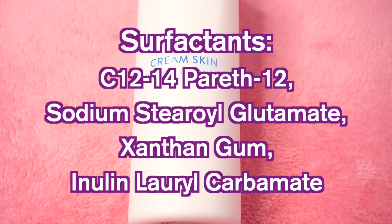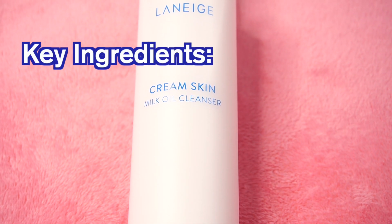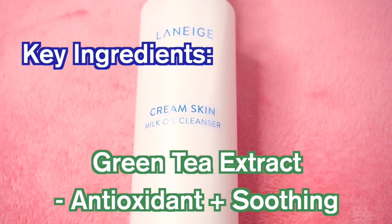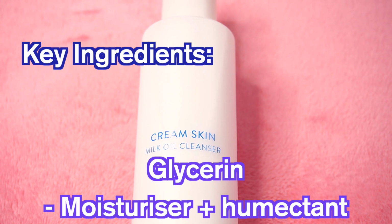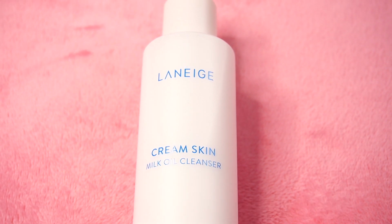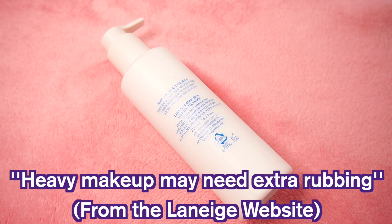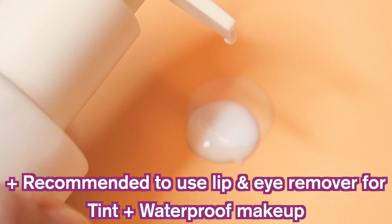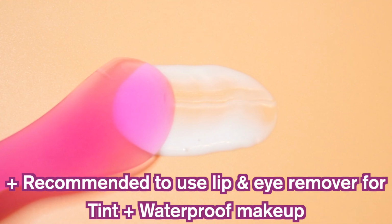The surfactants are listed on the screen now. In terms of key ingredients, this contains green tea extract, which is soothing and an antioxidant, and glycerin, which is hydrating. The brand do state that for heavy makeup, extra rubbing may be required, and they do state that you should probably use a micellar water to remove waterproof eye and lip makeup.